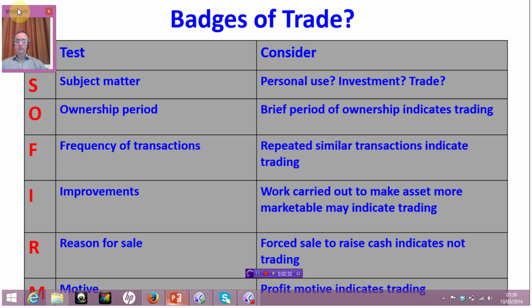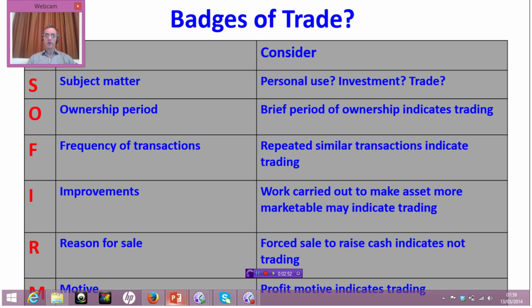In other words, where a person is seen to be trading, what sort of parameters or characteristics are there in relation to that person's trade, or indeed otherwise if they're seen to be taxed under CGT. And there's a simple mnemonic here. Hopefully you can see all of it: FIRM. And really, for me, this summarizes the main areas that you would need to consider. So I'll just touch on one or two of those.